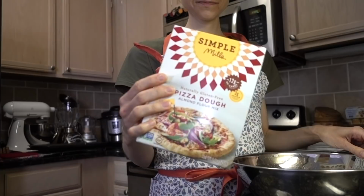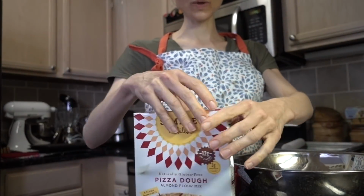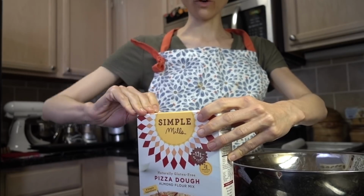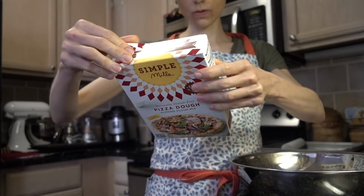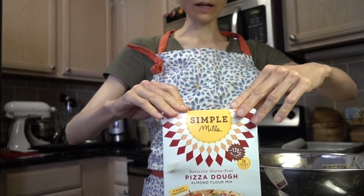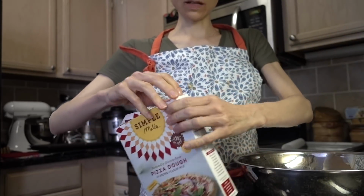That's a steal. Alright, so this is made with almond flour, and it says that it makes 12 slices overall, and that you're supposed to divide the dough once you form it into 2 balls, and it will make two 8-inch circles. So we'll give it a go, and I'm just going to roll it out on parchment paper. Well, hopefully it'll come together.